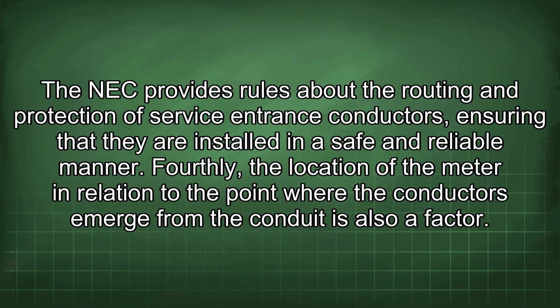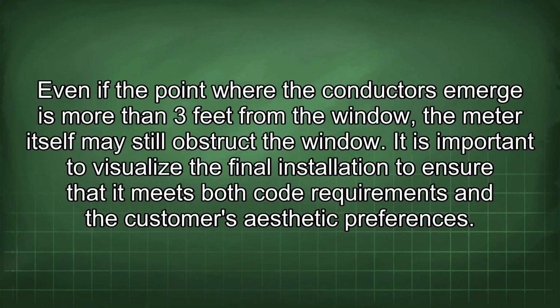Fourthly, the location of the meter in relation to the point where the conductors emerge from the conduit is also a factor. Even if the point where the conductors emerge is more than 3 feet from the window, the meter itself may still obstruct the window. It is important to visualize the final installation to ensure that it meets both code requirements and the customer's aesthetic preferences.